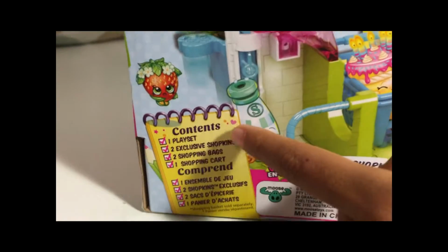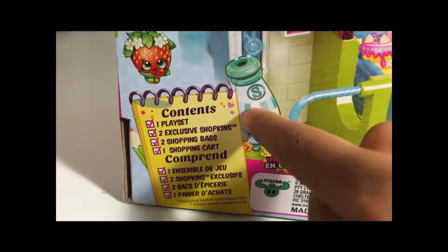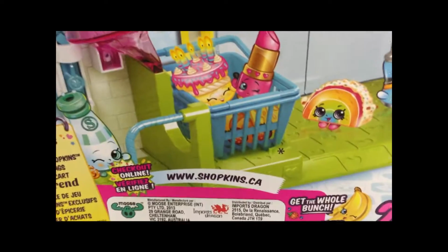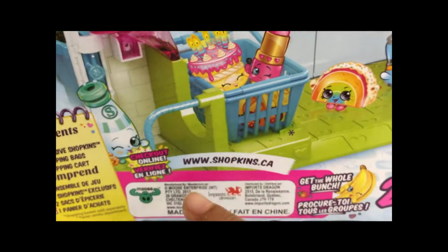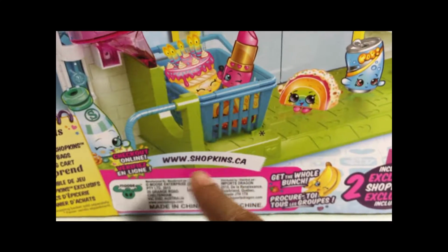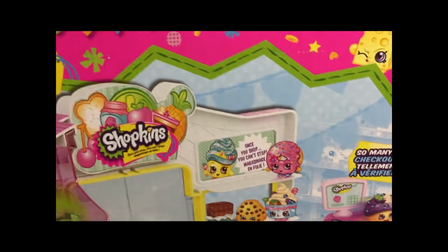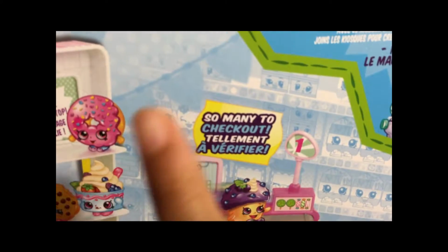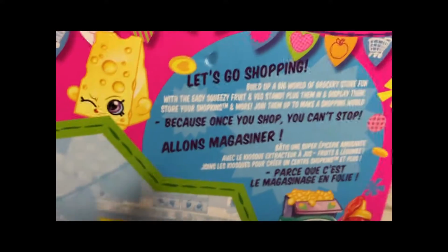And, oh yeah, the contents. I hope it comes with. Oh no. One playset, two exclusive Shopkins, two shopping bags, one shopping cart. But also, you can check them out online, because once you shop, you can't stop, at www.shopkins.ca. And then, oh, there's a little secret message. Not really a secret message. Up there. Oh, and somebody to check out. Cool. So, let's go shopping.